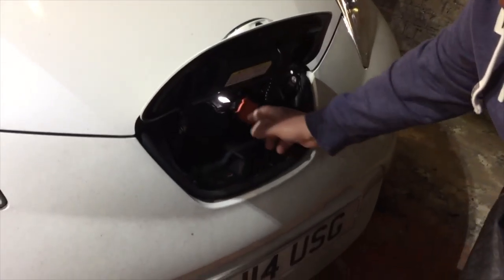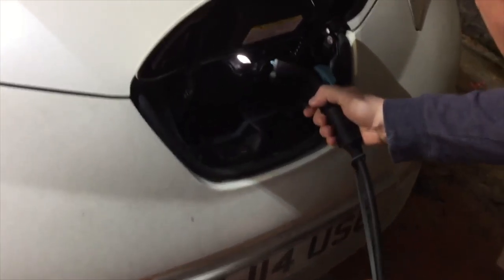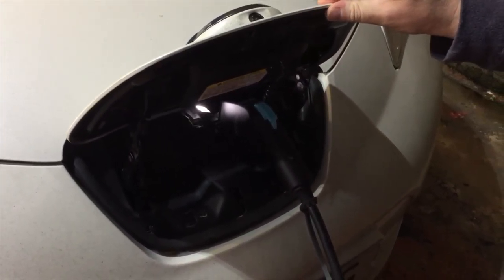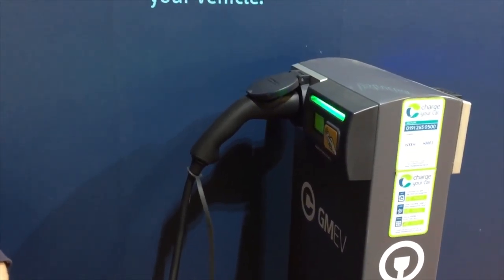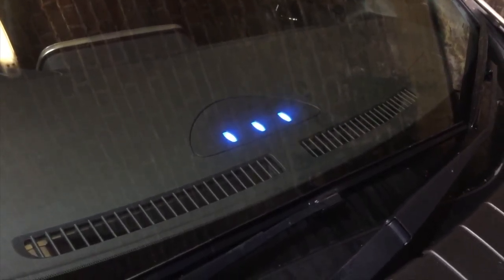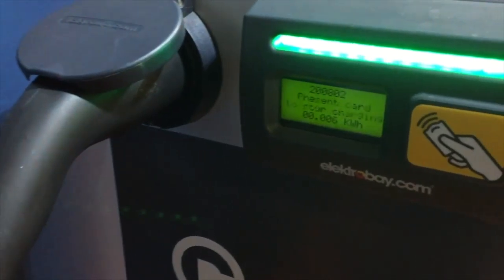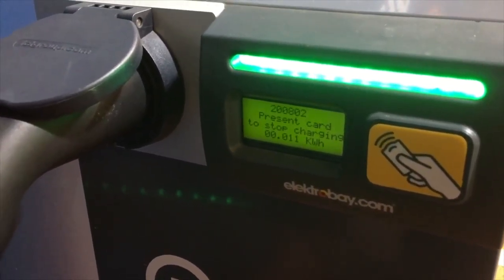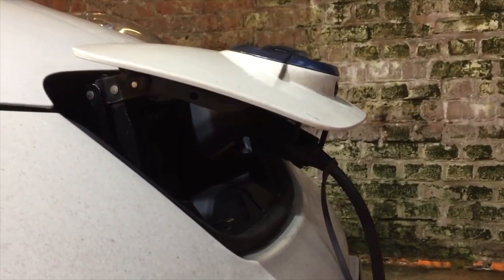There we go. So what we do now, open up the front. And that one goes in there, that one goes in there. Plug that in there and get a little beep. And then we put this one into here. There's the two beeps, it goes green and it's charging. You can see that's how many kilowatts we get. Awesome. Thanks, Mike. So is this a faster charger than the one you've got at home? It's about the same as the one I've got at home, actually.